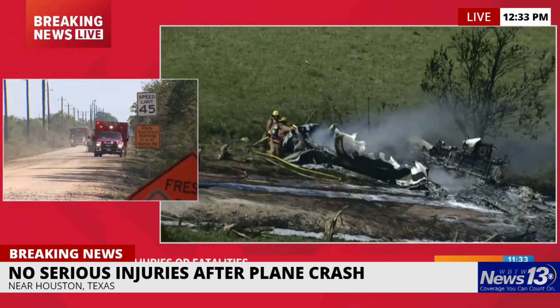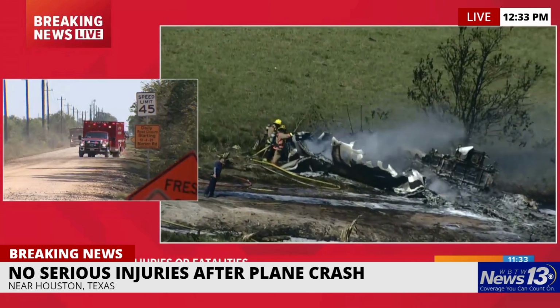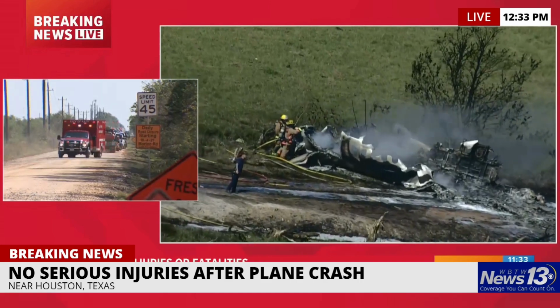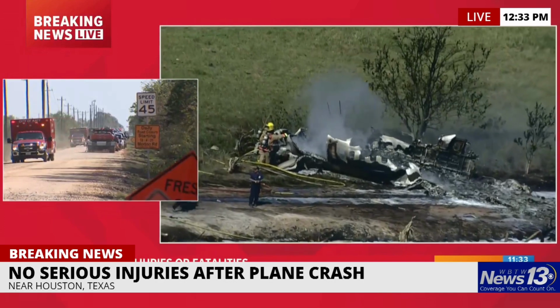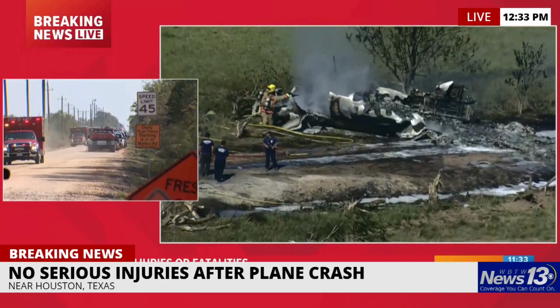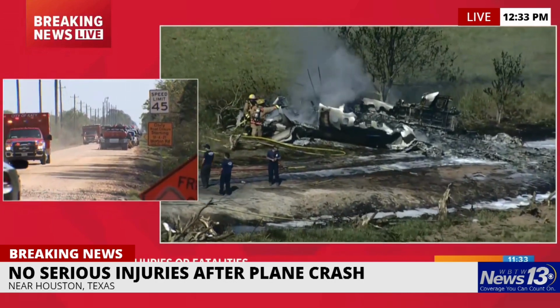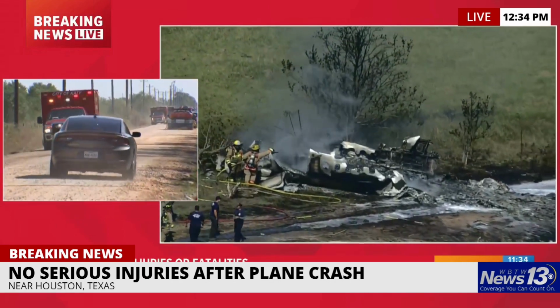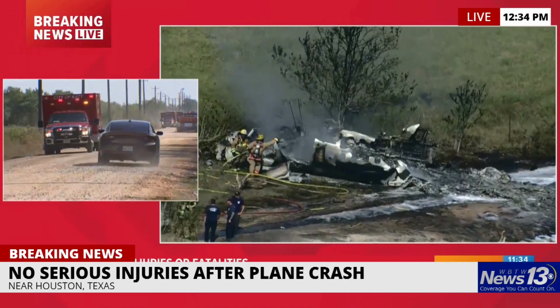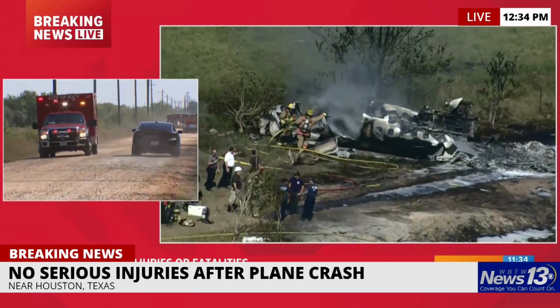This is a McDonnell Douglas MD-87 plane. You can have about 130 passengers on board this type of plane. And we now know that the plane during takeoff actually rolled through a fence, and that's when it caught fire in that field. So it looks like they were on the ground. They were able to get those folks out of there quickly. 21 people, one person with minor injuries.